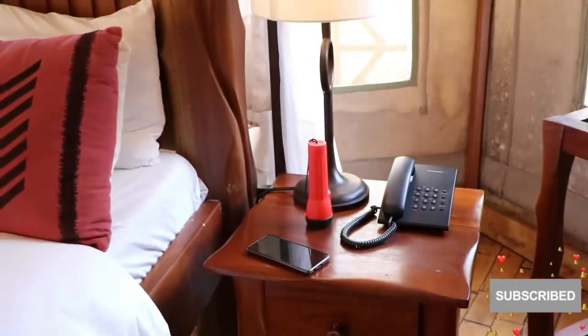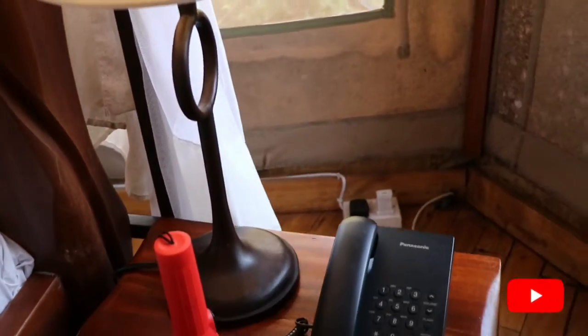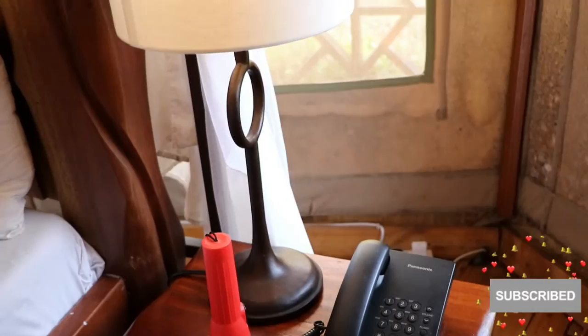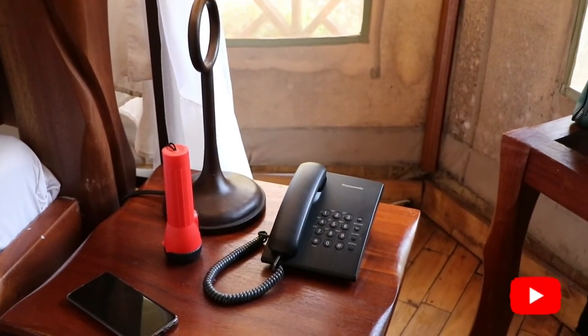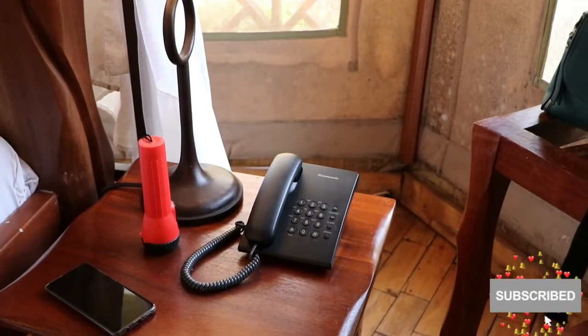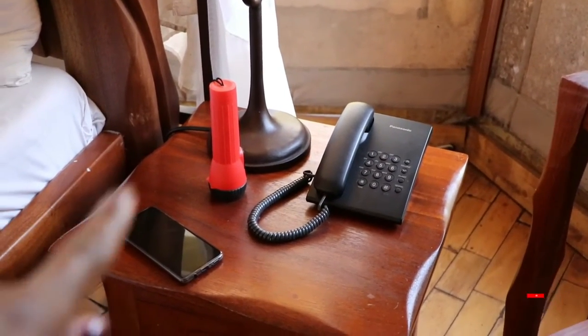Inside we have a personic phone that you may use to communicate. Maybe you can request something. And then we have a torch there, because sometimes the lights usually go off at night and you may need some light. That's why they provide that torch over there.